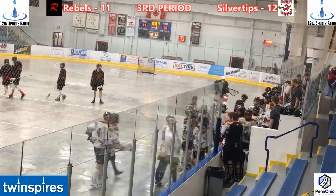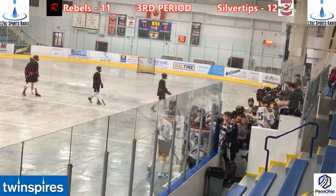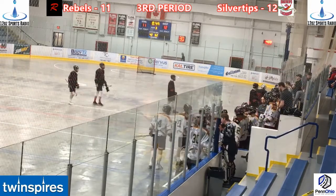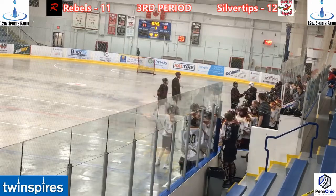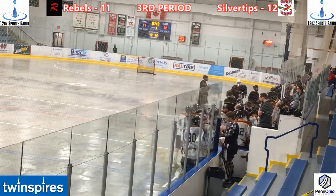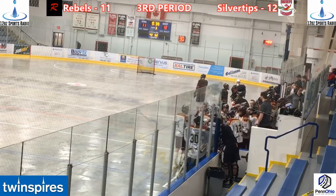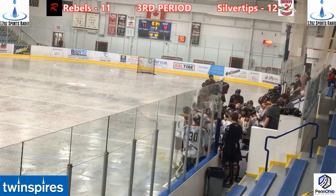Rocky View has been the dominant team in this one. The scoreboard might be a little bit closer than it should. Silver Tips fired 62 shots on goal towards Jackson Freeman, whereas the Rebels only have 43, according to the shot clock. I do think the Rebels outshot Rocky View in that first period. They called it 18-18. But it has not been this close.